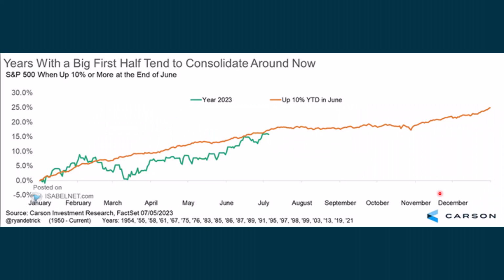Looking at some IsabelNet blog charts, it says years with a big first half tend to consolidate around now. And that's kind of normal. Around July, we're seeing that a lot in our historical data as well, where the orange line shows when we're up 10% year to date in June, which we are. And then this is how we're performing so far, where we tend to flatten out going through the summer months. We might see a little bit of weakness into the fall, but then we typically see a good end to the year. Now, that's just historically what has happened. We can always go against that.